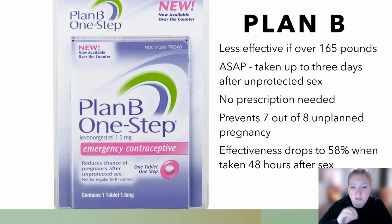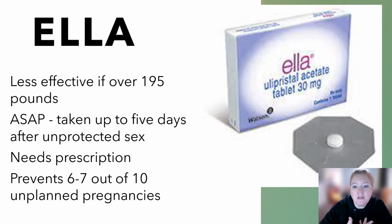So with Plan B, important things to consider. 1, weight of the person who is taking the Plan B option. 2, how soon are you taking it? The sooner you take it, the better. Then there is Ella. Ella requires a prescription. This one is less effective if you're over 195 pounds, so you have a little bit more weight that you're allowed to have for this to be effective. This one needs to be taken up to 5 days after unprotected sex. It prevents about 6 to 7 out of 10 unplanned pregnancies.